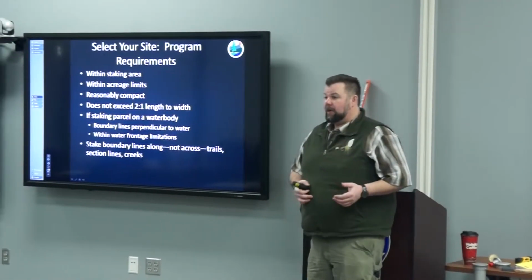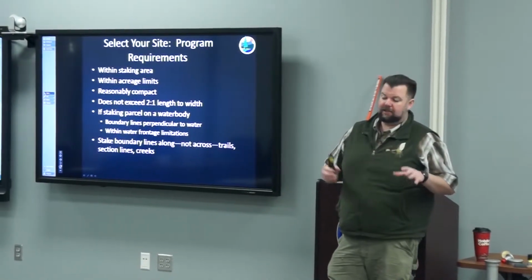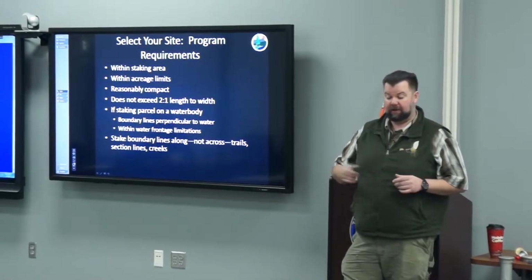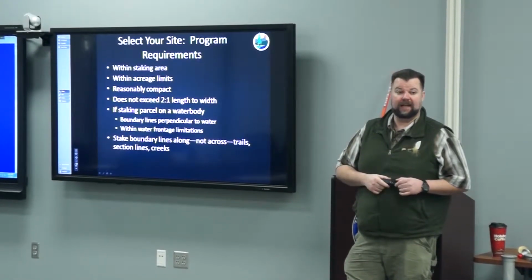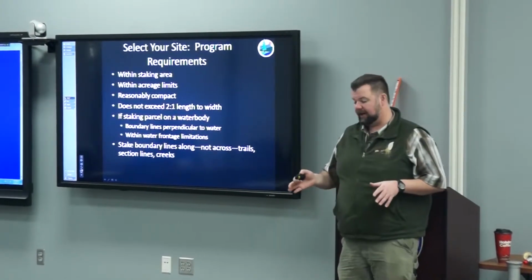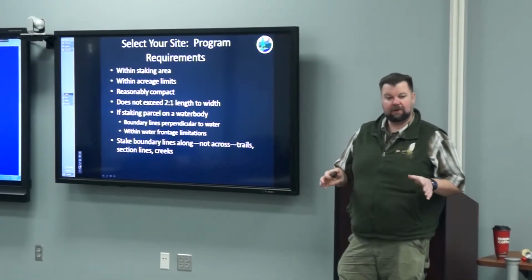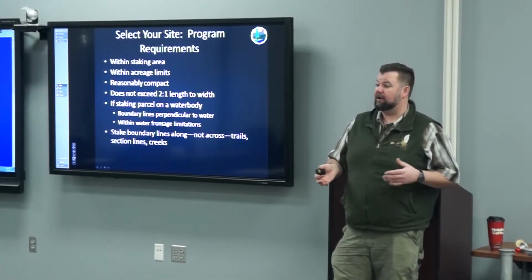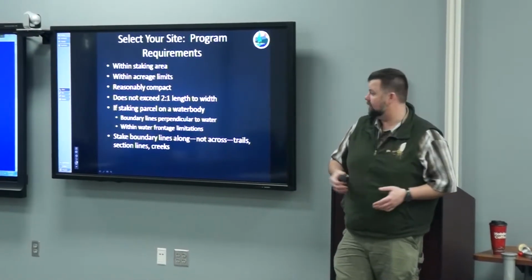All right, so the requirements, and this is just a brief summary of the requirements that are described in your staking instructions. I'm going to go over these in fairly limited detail, but if you have any questions about this, or if you've already read this and you have questions about other requirements or restrictions within the area, please let us know.